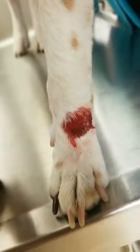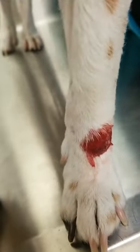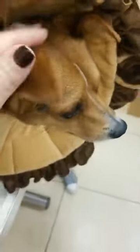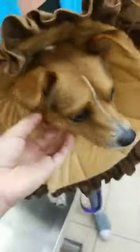Hi. Poor leg. Your poor little leg. Oh, you're giving me kisses while I'm looking at your leg. Thank you, sweet boy. See how it does. Okay. No, he is very alert. He is watching everything that is going on, everybody that walks by. He's checking everything out.